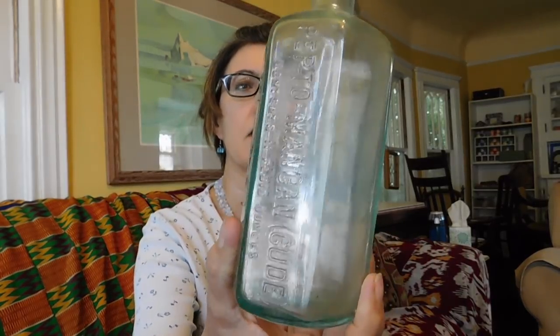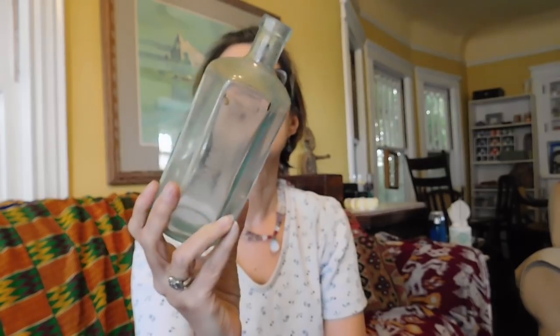This says Pepto-Mangan, contents in fluid ounces. Contents 11 fluid ounces. That's a really neat bottle. I'll have to find out more about that. I mean, most of these bottles are not valuable, but, you know, there's some out there that are.